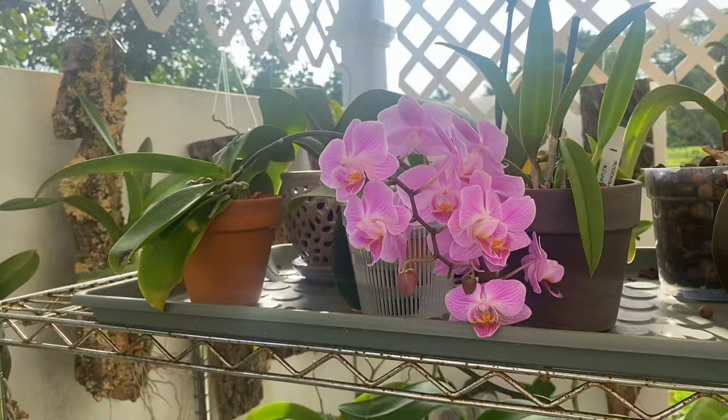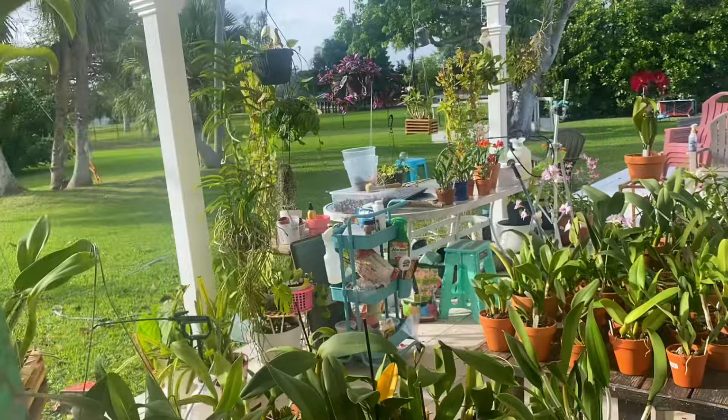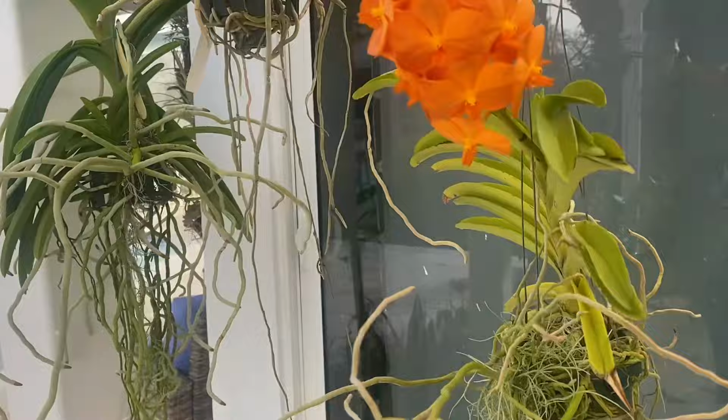Sorry, I just noticed I screamed really close to the phone. Some of you are probably annoyed at that. So my apologies, guys. So anyways, I just wanted to show you some of my bag babies that are really doing nicely. I also have one that almost finished, that deserves a mention.